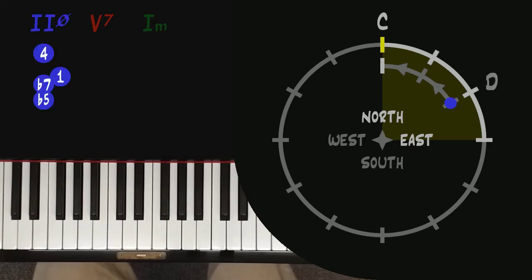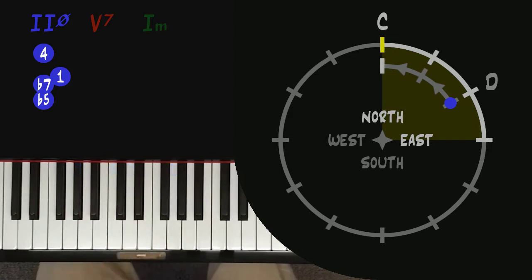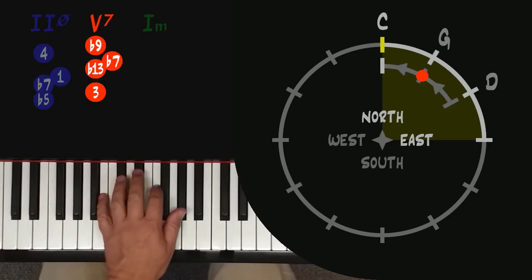The voicing as shown above in intervals related to the root D is the flat 5, A flat, the minor 7th C, the root D, and the 4th G. The 5 chord is G7 altered. The voicing is the 3rd B, the flat 13 E flat, the minor 7th F, the flat 9 A flat.